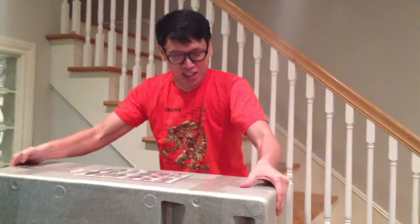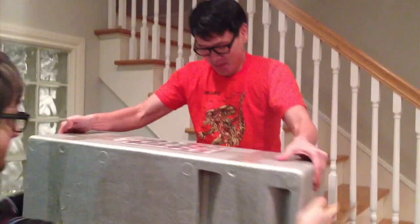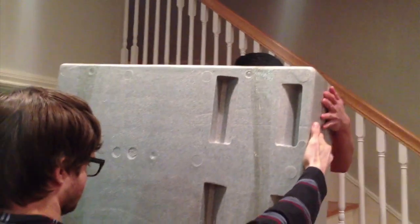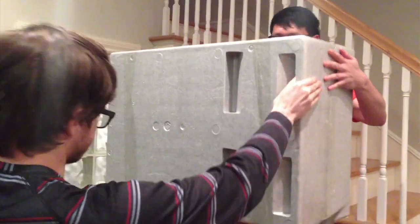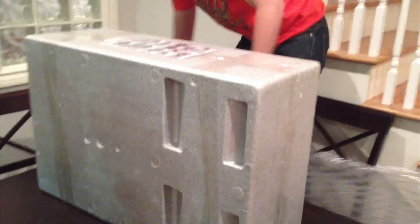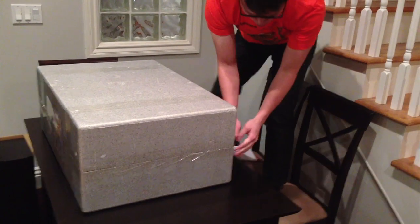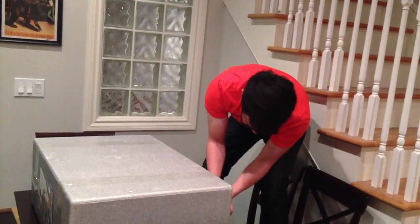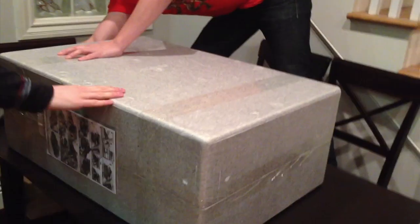Solid styrofoam. Most of that 35 pounds is this. Gotta get a good grip. There it goes. You got it? Yep. Move that box off the table. Okay, now it's time to be a little careful. Please don't say assembly required. Please don't say assembly required. I think assembly's required.